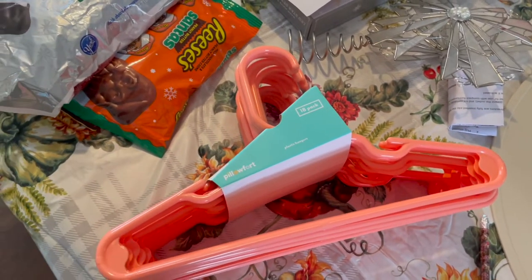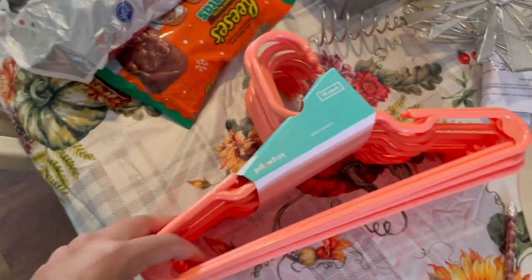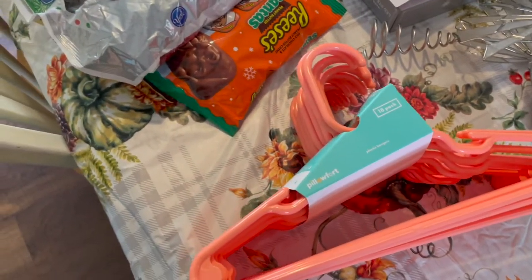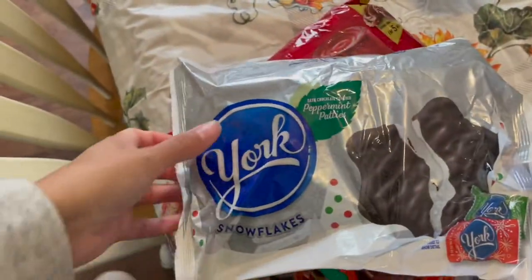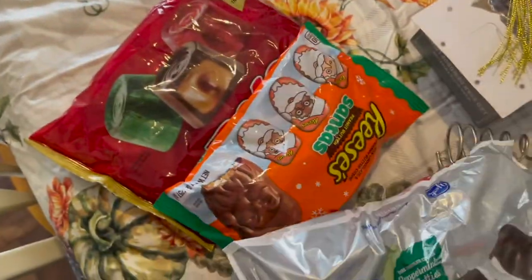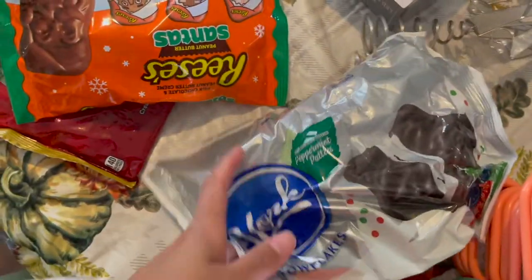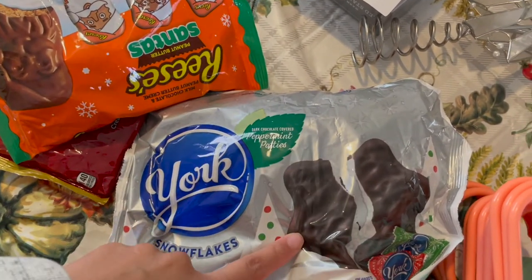So I checked online and they were in stock, so I kind of ran there. That's really why I went to Target in the first place. And then I grabbed just a bunch of holiday candy. So these are my fiance's favorite, and I actually like these. And fun fact, this was my favorite candy as a kid.